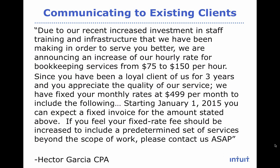So this communication is extremely important, and I suggest that you try it with a few clients first and then some others, and tweak it as you go, because one word or two words that get misinterpreted could potentially change a client's perception. Could be you're just trying to make more money, quote unquote, which we know that's what it is. We want to be more profitable, but we're just trying to stabilize our fees, and we're trying to increase the perceived value to our clients.